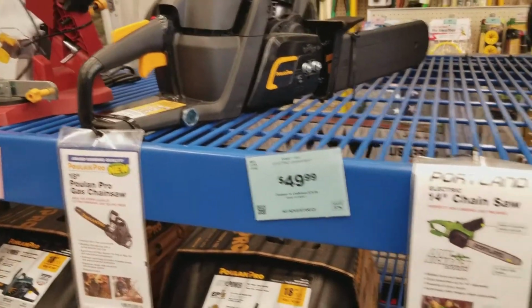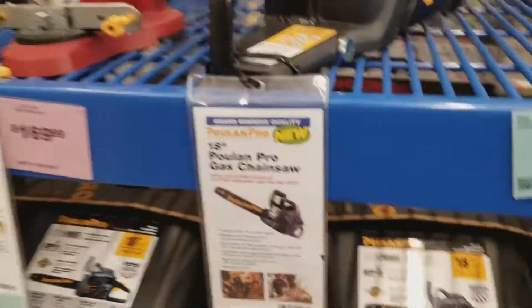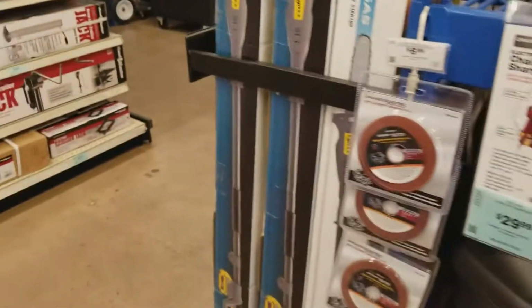I gotta check to see if there's coupons for all these. And they got the chainsaw. This is a gas powered one, $169. Not too bad.